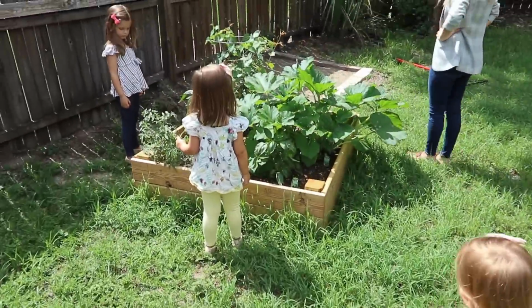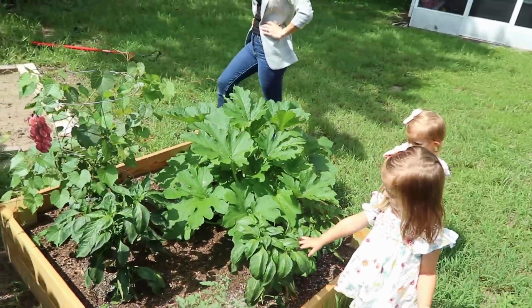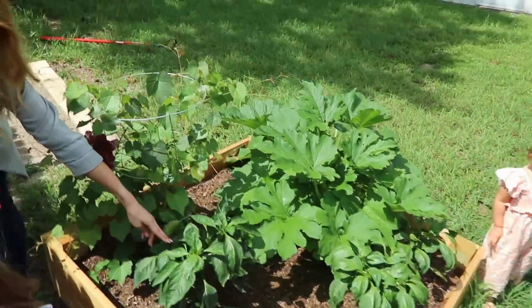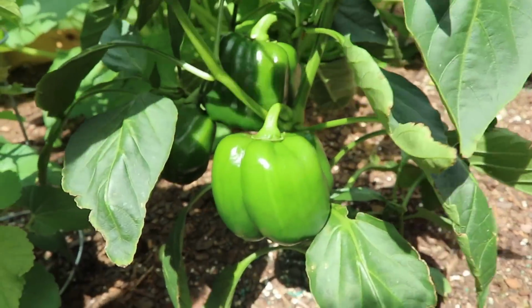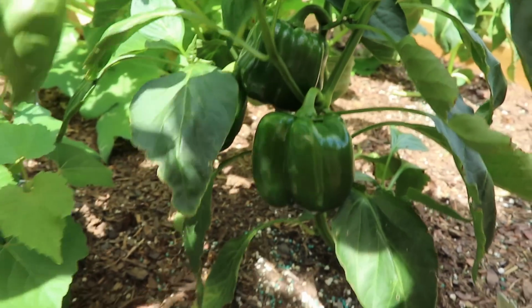Our kids are going outside. Look at this. We're so proud of our garden. It's more than I've ever grown in my life. Look at our peppers. Look, did you see our peppers in here? See our peppers? They're growing. Look at that. They're almost done. Once they're done, we will.